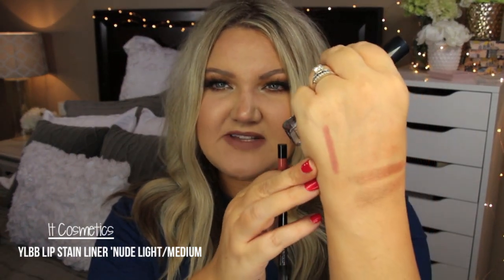I will line my lips and fill them in with this shade, and it will literally be on my lips at night. I'm not kidding you. It just stains and stays on your lips. So I love, love, love this. I highly recommend it. I've had this one for over a year. It's just an incredible lip liner, and I use it a lot. It's super creamy. It doesn't pull at your lip line. It's just a really great lip liner.